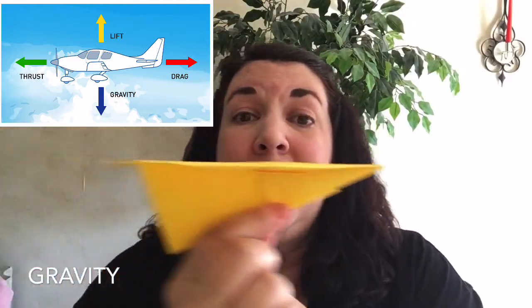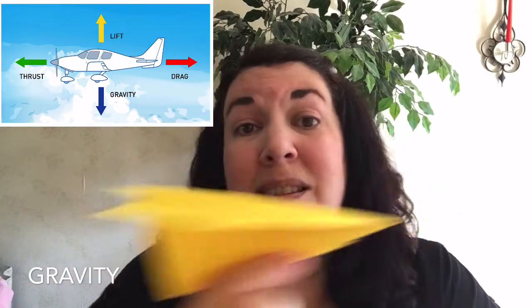So instead of our plane just going up into the atmosphere, we have gravity helping to keep our plane balanced in the air and at an even pace and at an even flow. So gravity has a very important role here. So now I'm actually going to show you some really cool examples of some projects to get you started.